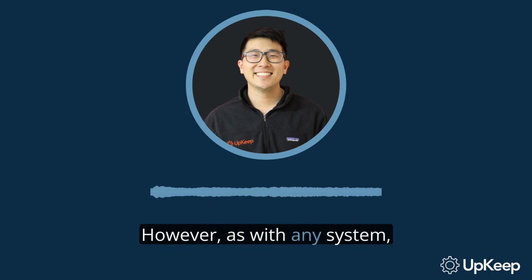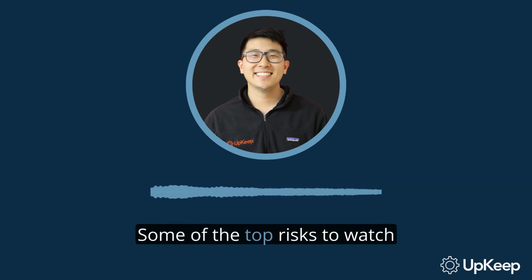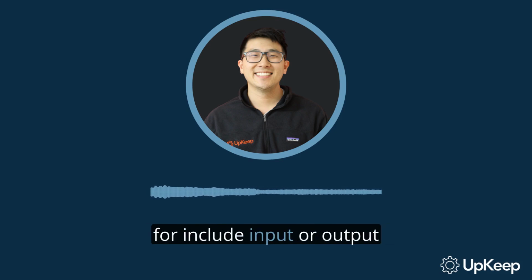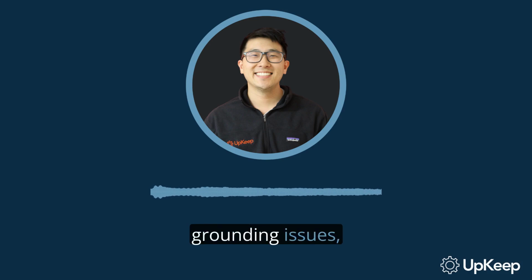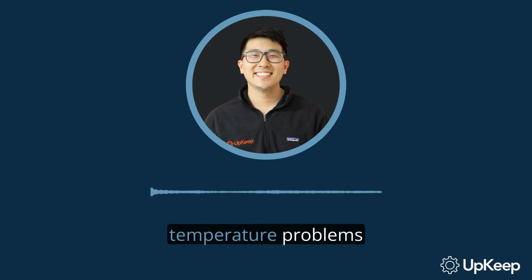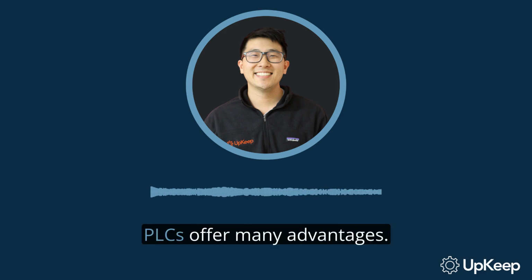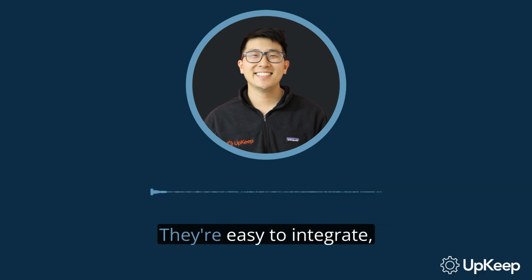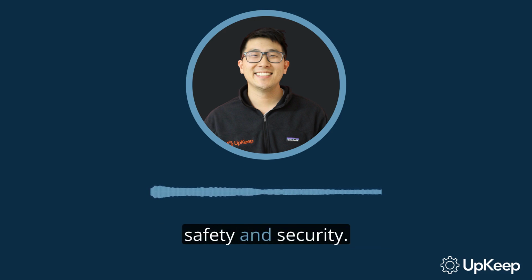However, as with any system, PLCs carry risks and benefits. Some of the top risks to watch for include input or output device defects, power problems, grounding issues, external interference, temperature problems, and costly downtime. But on the flip side, PLCs offer many advantages. They're easy to integrate, require little space, result in productivity increases, offer project flexibility, make troubleshooting easier, and provide high levels of safety and security.